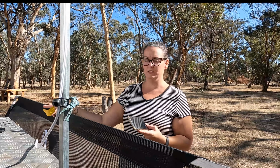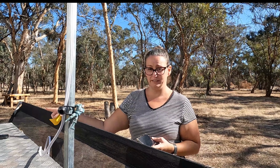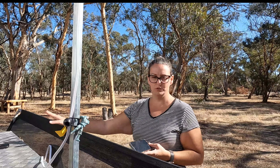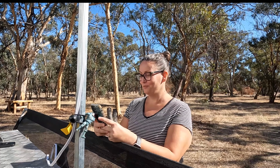So I've connected it to the Nighthawk. I haven't connected it to the RVwifi because I'm not sure how it connects, to be honest. This has 2 antennas and I don't really know where it would connect onto that device, so I haven't done that, but you feel free to try that out yourself.